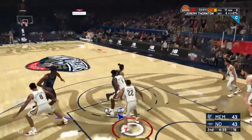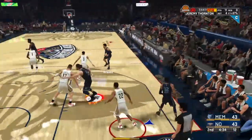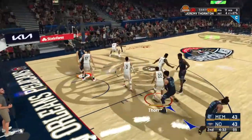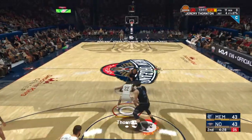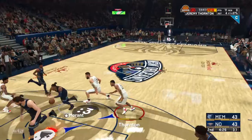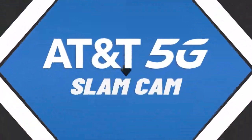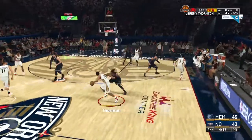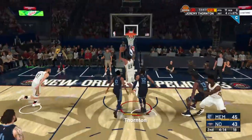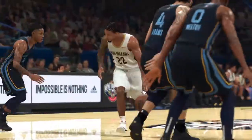Morant with it, now defended by Williamson. And the pass to Jackson. Morant looking around. He takes it in. Oh, jams it right over Valanciunas. Wow. Are you for real? Morant way up. That move is fire. And on the AT&T 5G Slam Cam, you can see how impressive that move was.